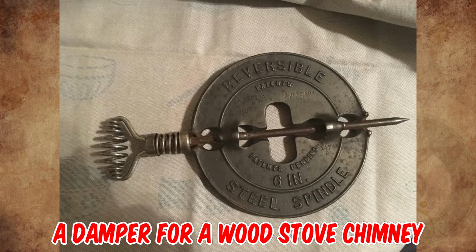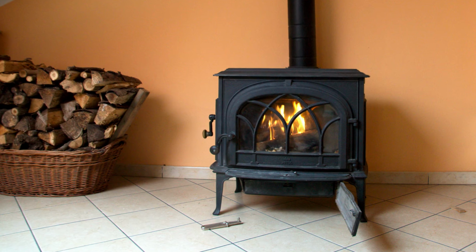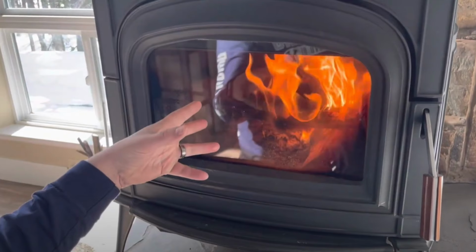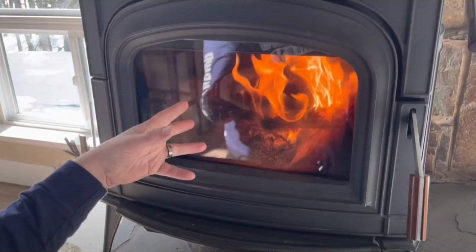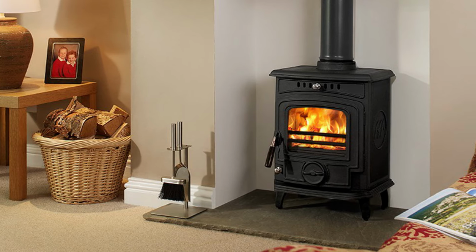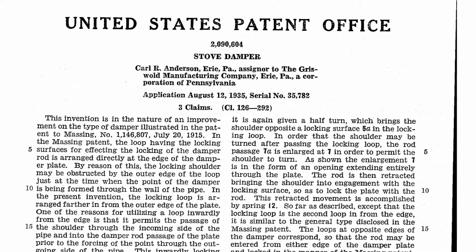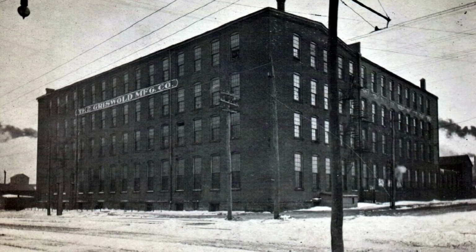It's a damper for a wood stove chimney, which can be adjusted like a valve. This controls airflow into the firebox after you close the doors. When you choose to set your wood stove damper open or closed, you can exert some level of control as to how fast and hot a fire burns. This keeps your house at optimal temperatures and your wood consumption to a minimum. It was patented on August 17, 1937 by Carl R. Anderson of Erie, Pennsylvania for the Griswold Manufacturing Company.